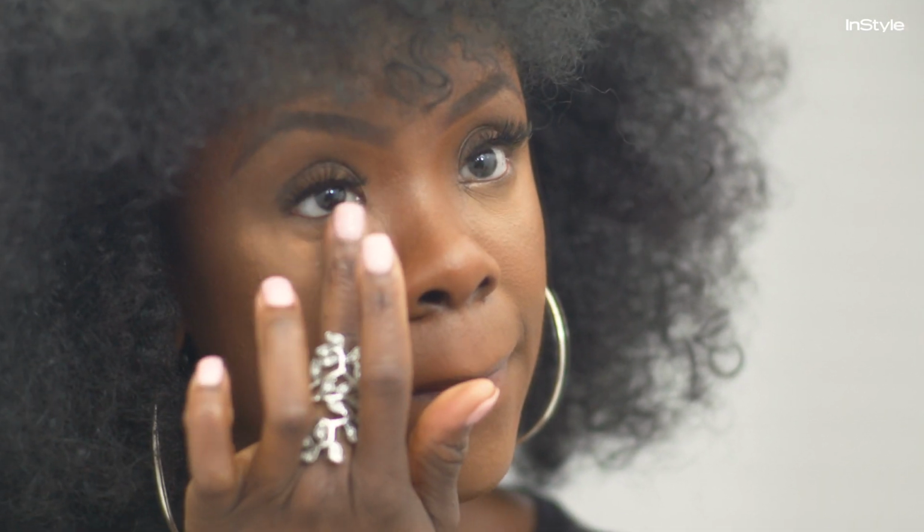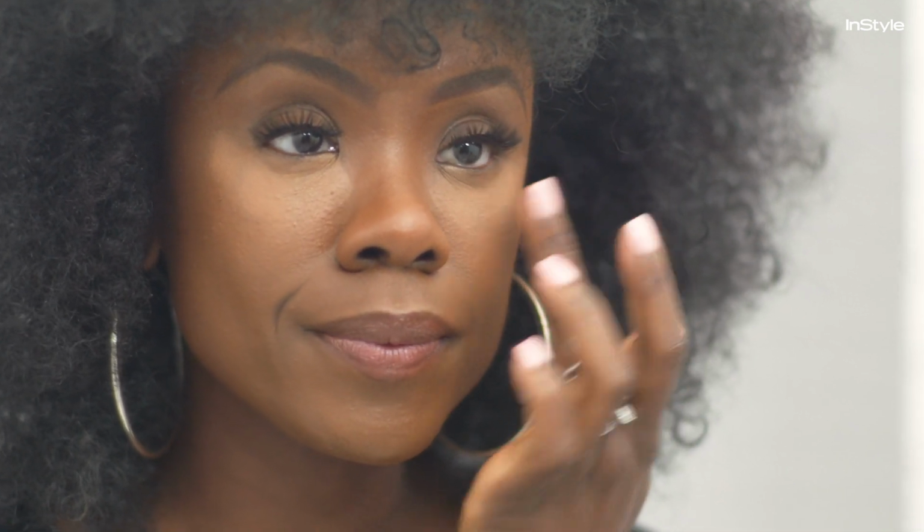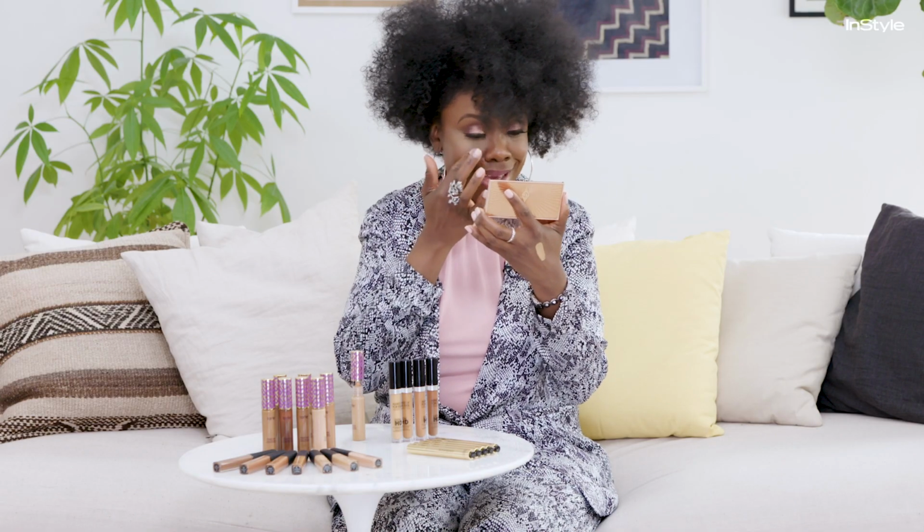So I'm getting that coverage, no more dark circles. No one needs to know that I didn't sleep last night. And I have highlighter. Simple, simple. You just blend that in.